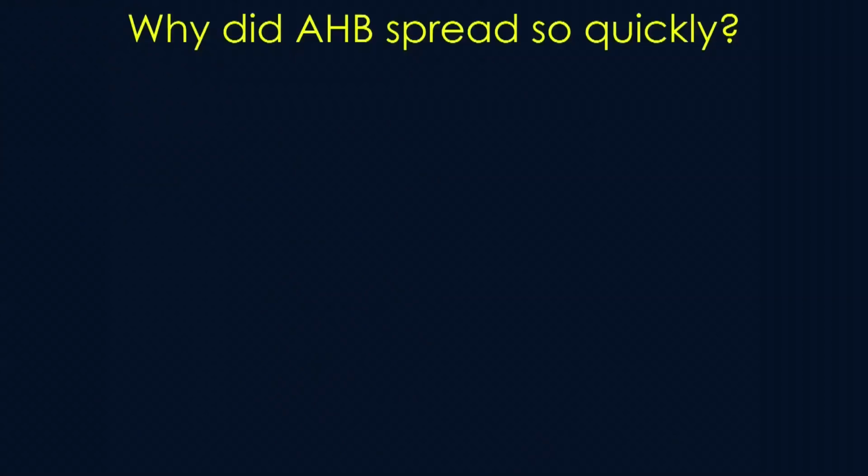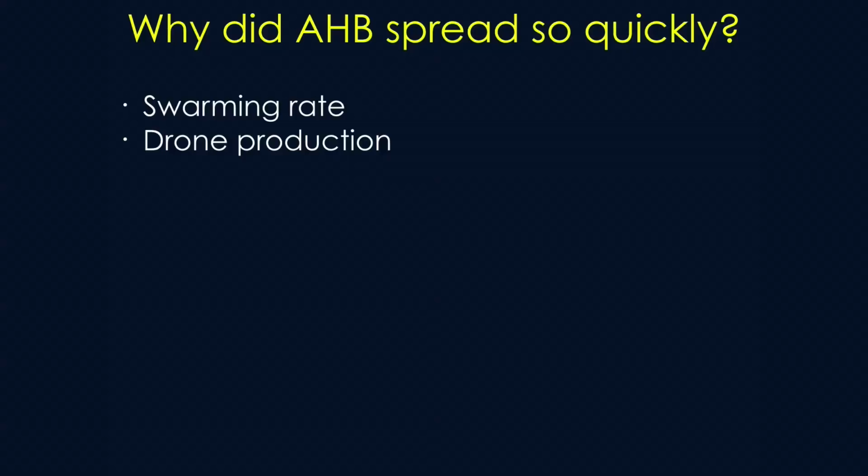So why did Africanized honeybees spread so quickly? Now they are slowing down in the USA, but mostly because of the temperature and the elevation changes going north, so latitudinal constraints is what's keeping the Africanized honeybee moving at a slower rate northward in North America than was originally predicted. Their high swarming rate is one of those. They have drone production year-round, typically, because again, they come from areas where they don't have true winters, so there are drones with the genes from the Africanized honeybee colony flying around trying to mate with European queens, and so they will hybridize at a higher rate.